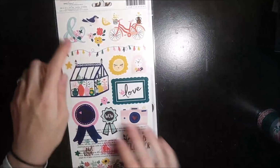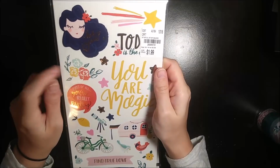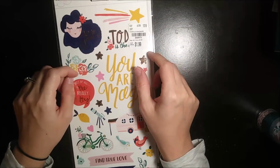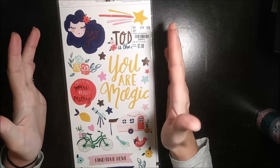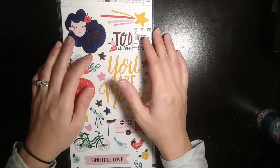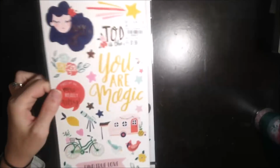Not me. And then I found two different things from the Stargazer collection. I have the Stargazer paper pad, and I don't even know if I've used any of it because it's so dang gorgeous, and you only get one of each print. So I'm like, how am I supposed to use this? And I haven't been able to find another one. But these are just so stinking cute.